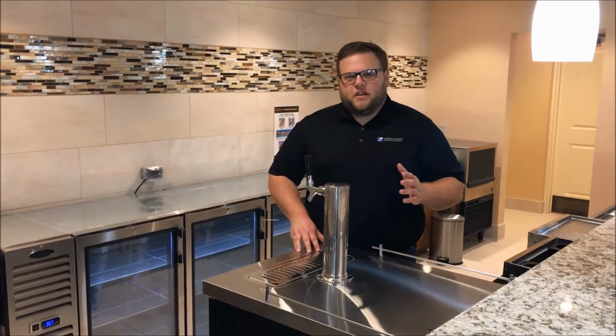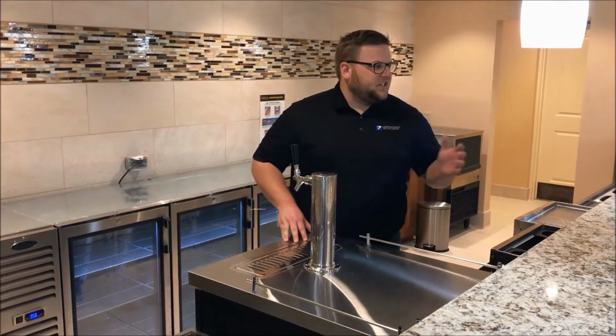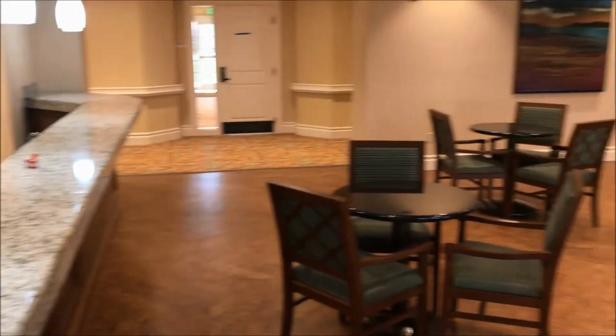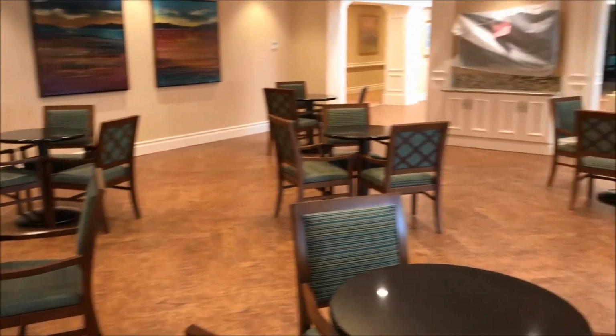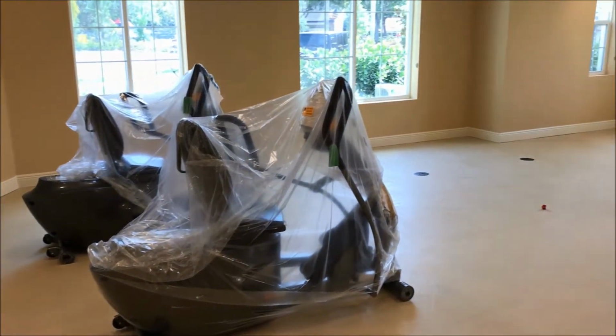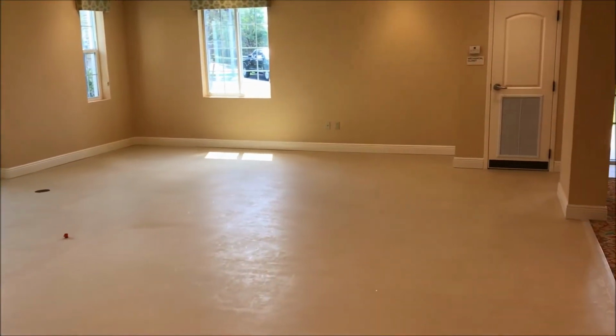Hey everyone, showing you the assisted living area of this building. Beautiful bar and bistro here, as you can see. And here's our fitness and recreation area. More equipment to come.